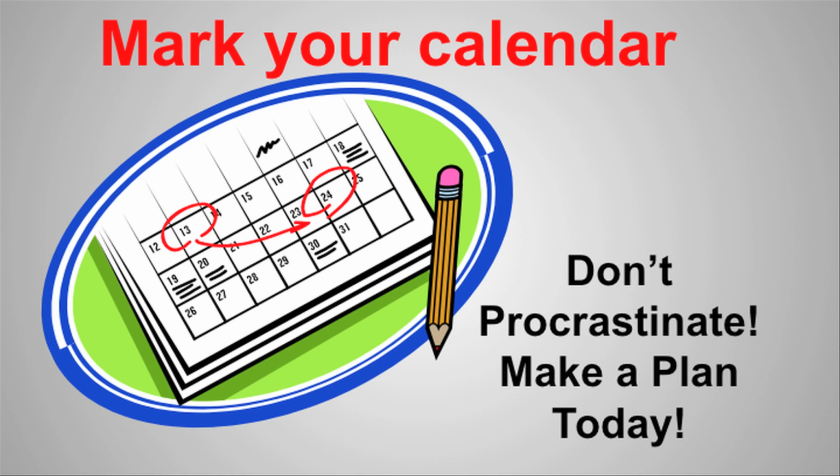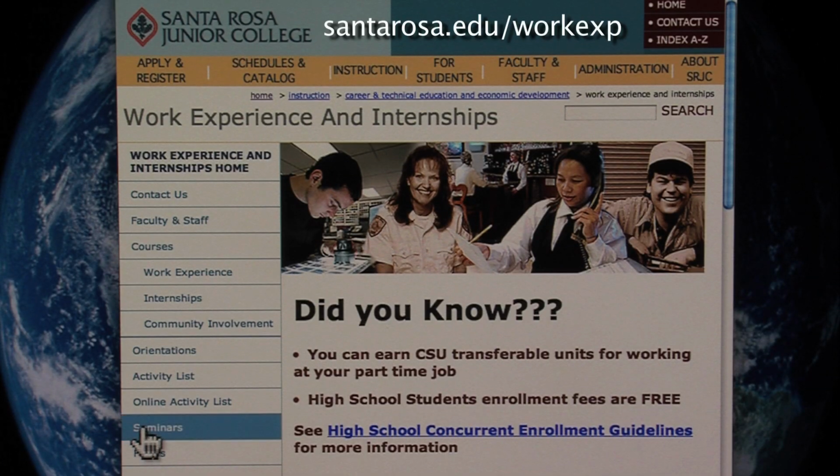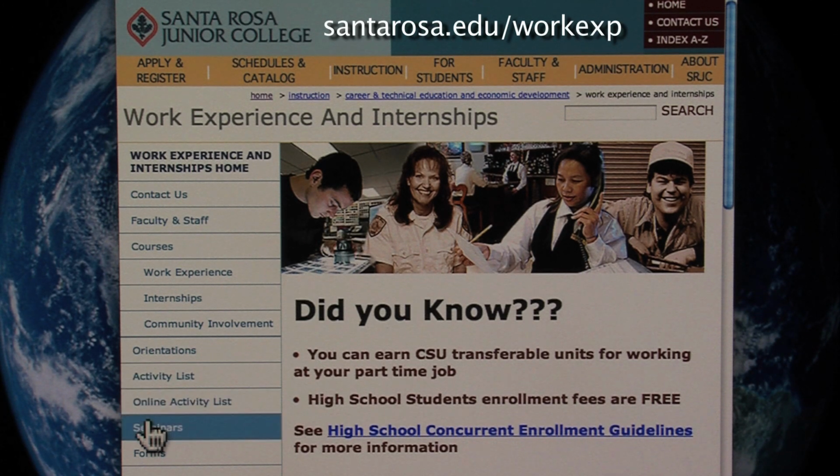Don't procrastinate. Make your plan today. Plan which seminars and/or activities you will be completing. All of the seminars and activities are also listed at the Work Experience website, santarosa.edu/workexp.